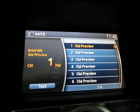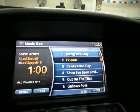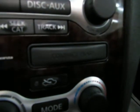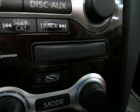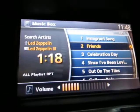I believe you have 2 satellite channels, and you also have the music box, which records. You can record music right on your hard disk drive over here. So once you play music, you can save it onto the car. You don't have to keep putting the flash drive in and out. And that's all recorded right on your disk drive over here.